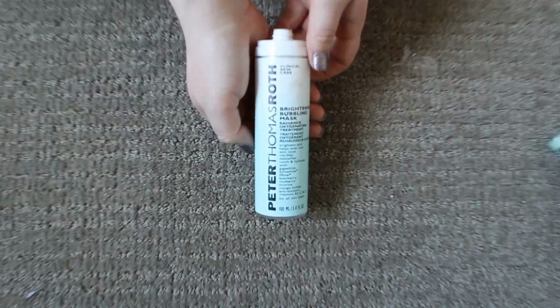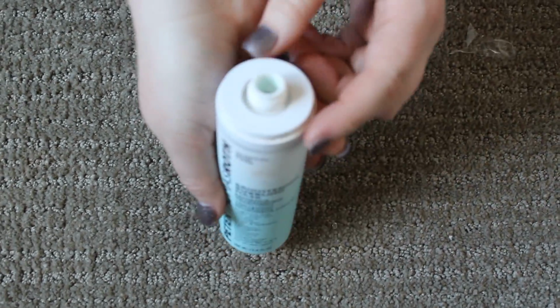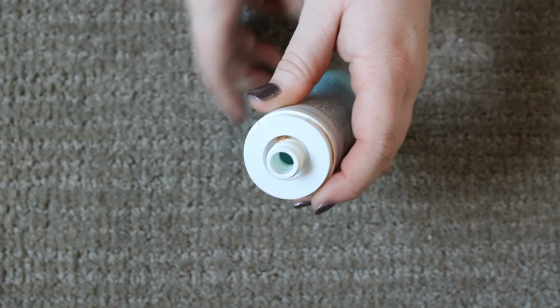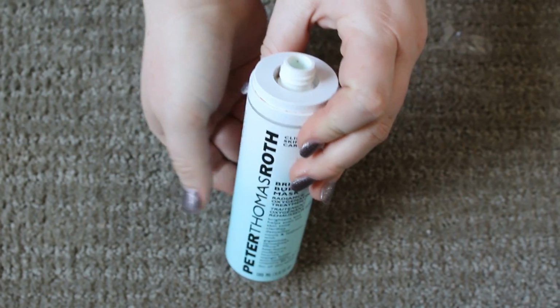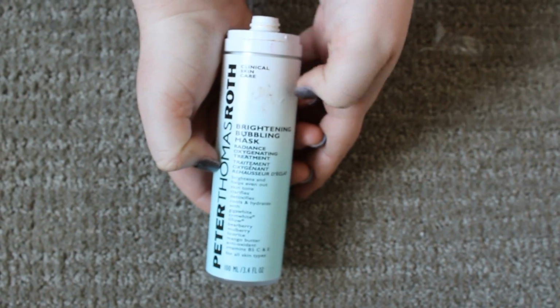Then we found this Peter Thomas Roth brightening bubbling mask, and again nothing got on the inside. Because it's a bubbling mask, I don't know if it's gonna work because the lid is off, but we'll see. It might.